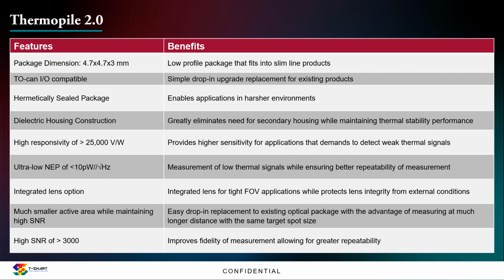The high responsivity, of course, we've talked about, and this provides high sensitivity for applications that really require measurements of very weak thermal signals in the presence of noise. This is also aided by the fact that we have very low noise equivalent power.